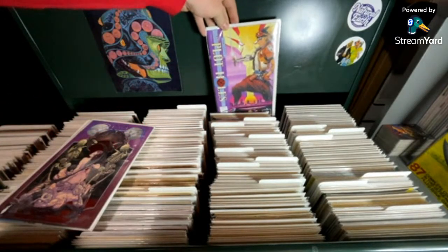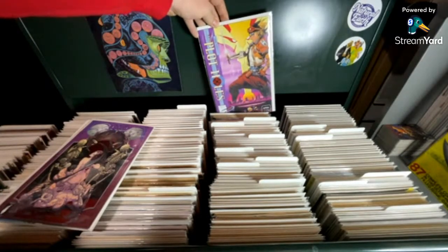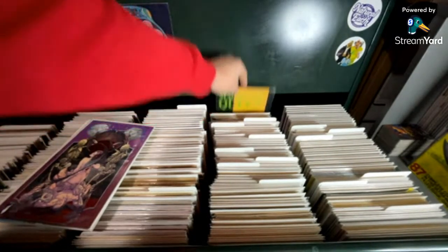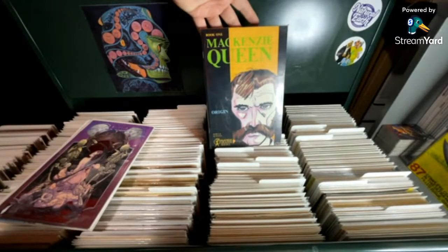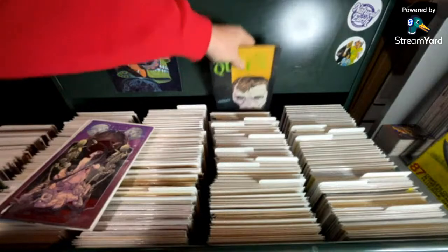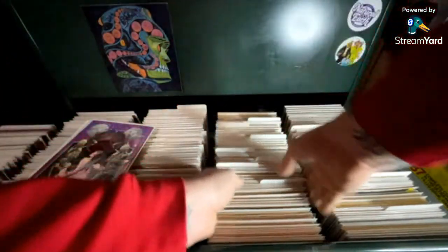Plot Holes and Ongoing here is by Sean Murphy, Massive Comics. This is issue number 3. Mackenzie Queen from Matrix Graphics. We've talked about Mackenzie Queen before. I love it. I think it's so well worth hunting down.